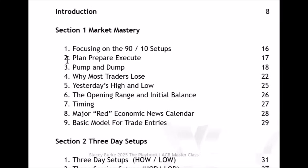Hey, trader Stacey Burke from Stacey Burke Trading. Today we're going to be reviewing some of the setups that occurred this week, and we're also going to go over some examples of the same repeating templates. There is nothing new under the sun.